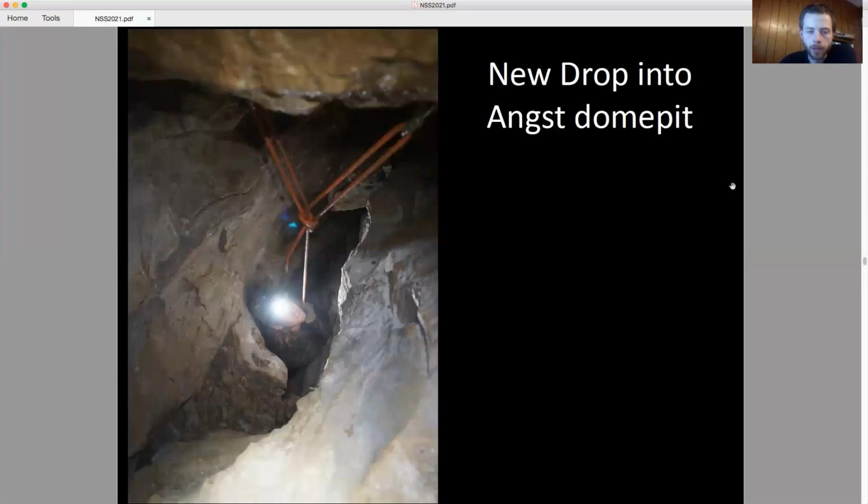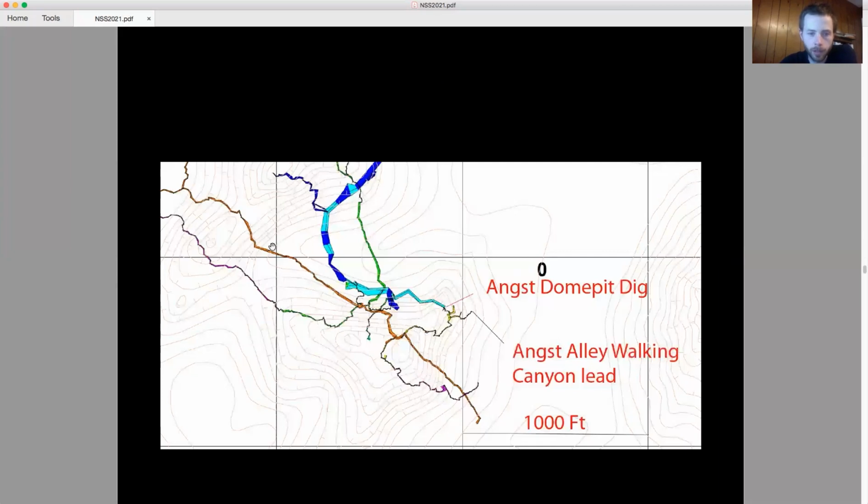And here's Andy Edwards. And this is in the new drop into Angst Dome pit. So we had to dig this open, and it's an 80-foot pit that goes down to a dome pit that was already known. And the bottom previously required traveling through a long string passage that led you out into this dome complex.